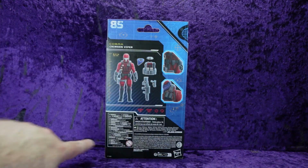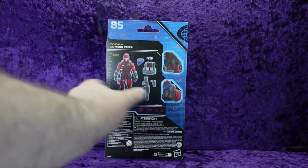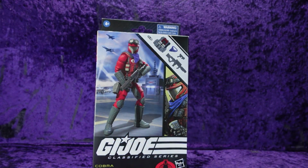Jibber jabber legal jargon across the board, ages 0 to 3. You know what that means. If your child is not born yet, they shouldn't play with these toys. That's right, you're welcome. Hasbro logo on the bottom here. More jibbery jabbery legal jargon and barcode. Let's get him out of the box. Let's get him on the pedestal, and we'll have ourselves a look.